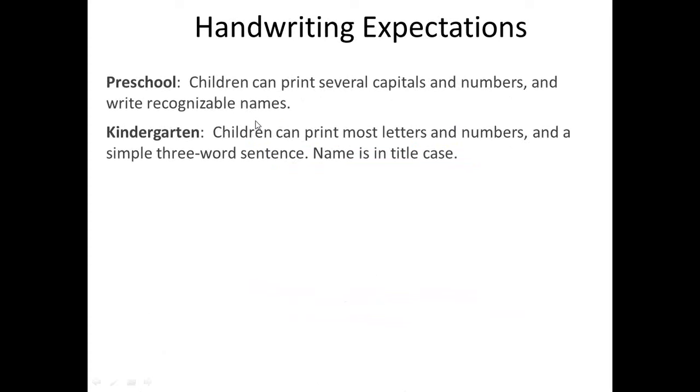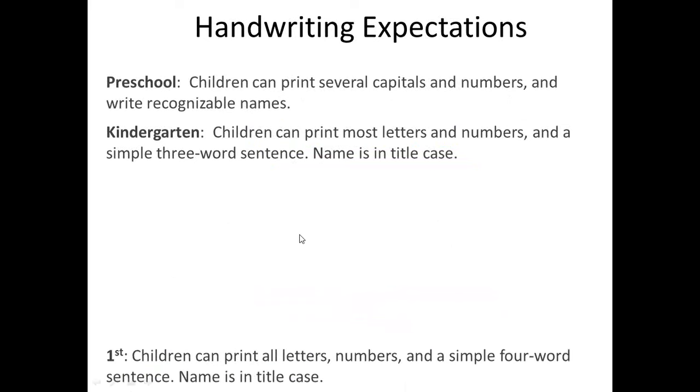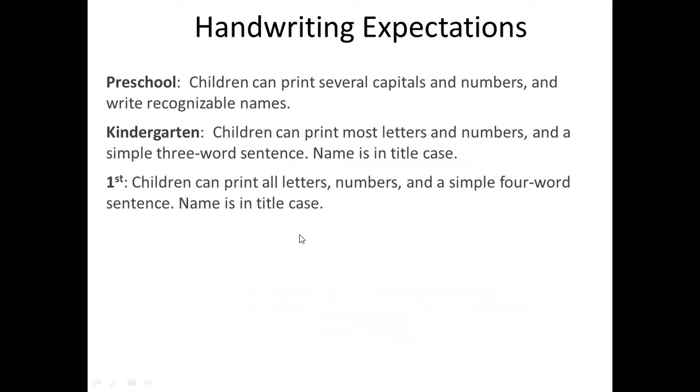For kindergarten, children are expected to print most letters and numbers in a simple 3-word sentence, and their name should be in title case, which means that they should have upper and lowercase letters. And first grade, they should be able to print all their letters and numbers and a simple 4-word sentence and their name in title case. Second grade, they really should be proficient in all printing skills.